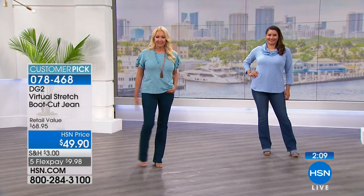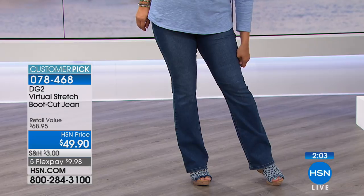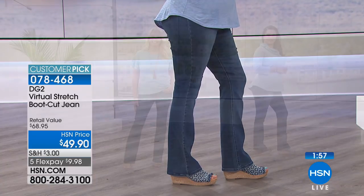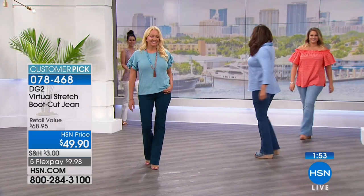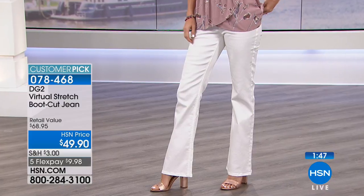And then the stretch. Is the stretch the same in this one? The stretch is the same in this virtual stretch all the way through and through. And you can see Annette and Regina stretching it. It's kind of like a hobby we have. We just enjoy it. Just for fun. Yes, it is that same virtual stretch through the entire pair of jeans. Through the waistband, you're going to get about 4 inches of stretch if you want it, and if you don't, it just comes right back.